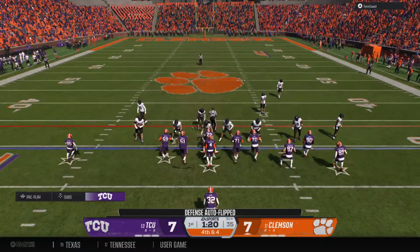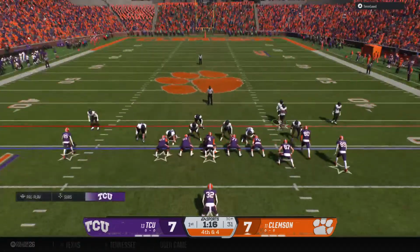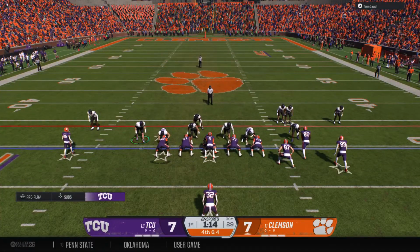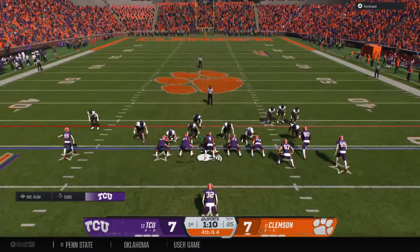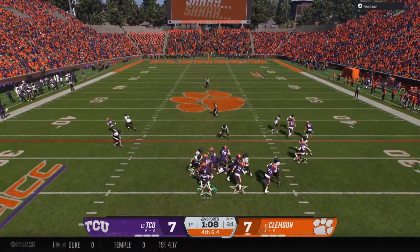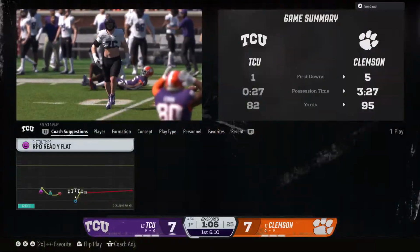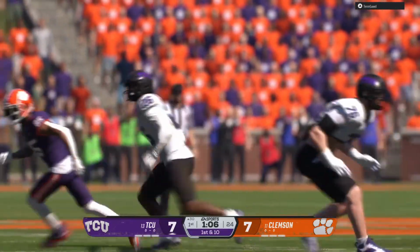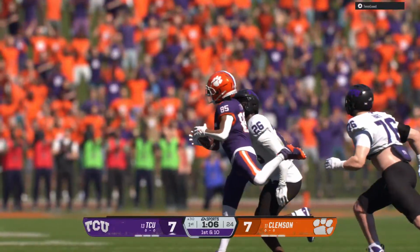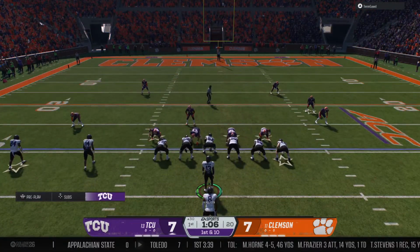Boy, if they don't convert this 4th down, there will be questions to be answered. He'll try to throw and pick up the first down. Oh, he dropped it. He just lost his concentration and didn't look it all the way in. They thought they had a good plan, but it did not work. Great place to start for this offense.